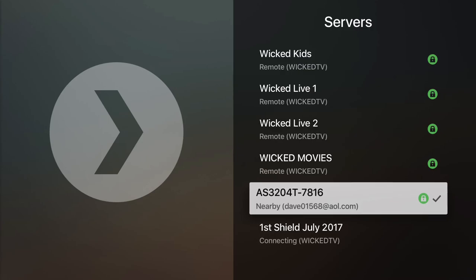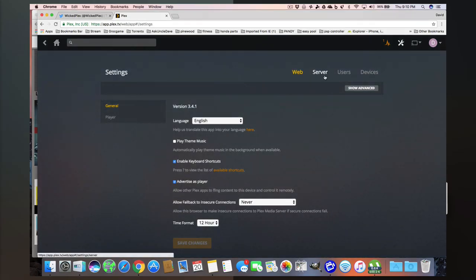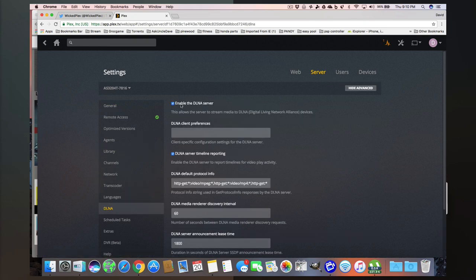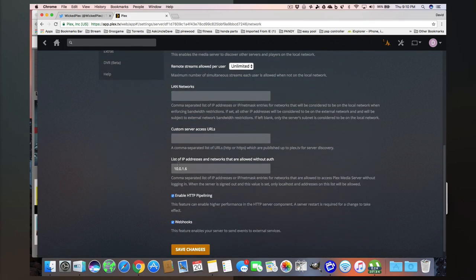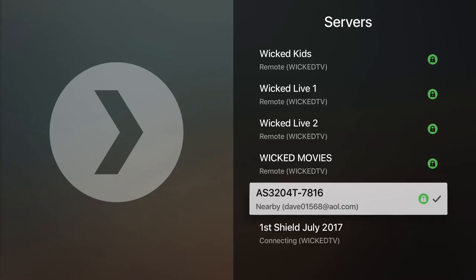I see mine because I set in settings that I'm going to allow my Apple TV that's connected to the same Wi-Fi in my home as my NAS, where the server is, and if that's the case, it allows me to see the content of my Plex server. So that's how I get this to work.